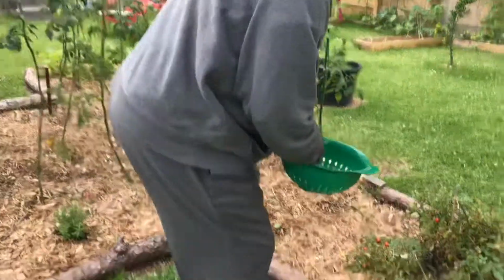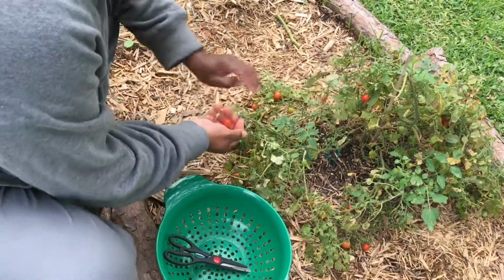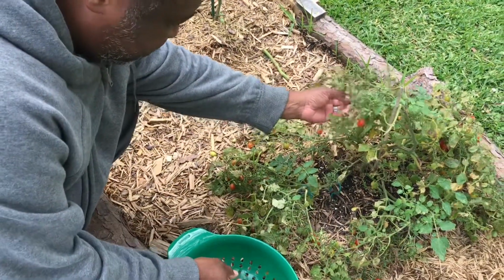Today is a very rewarding day because I'm going to take you guys on a short, quick tour with me on a harvest tour while I grab some of this food, all right? Come on. First, I'm going to get some of these cherry tomatoes. I don't need but a few of them. Okay.